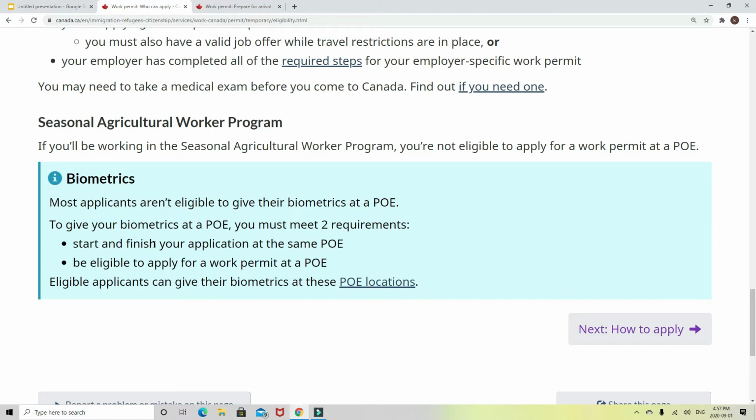You start and finish your application at the same port of entry. Understand? It's very, very clear. I think no need to go into the depth. Be eligible to apply for a work permit at a port of entry. Eligible applicants can give their biometrics at these port of entry locations.